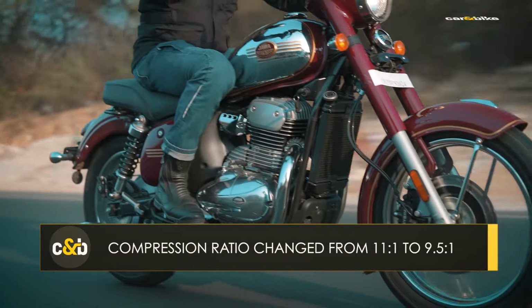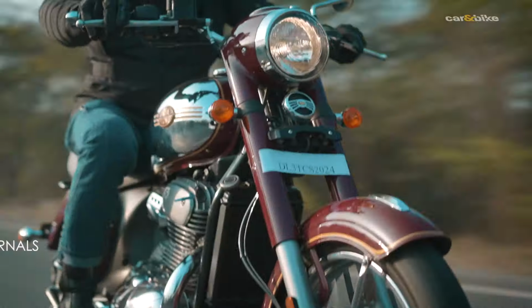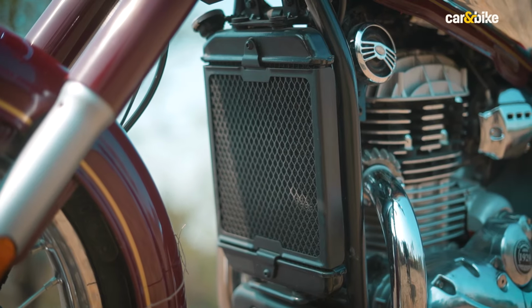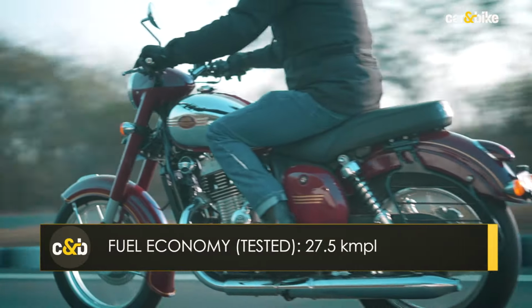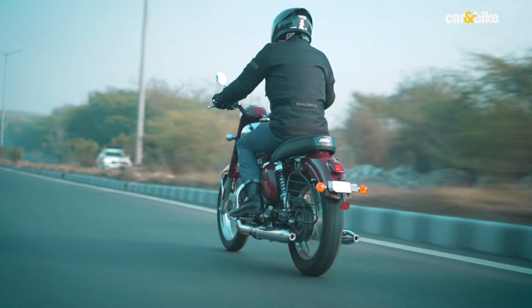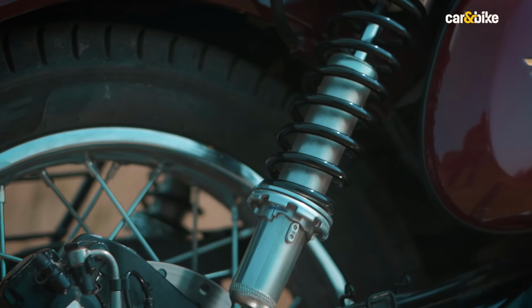Overall, the engine gets a lower compression ratio now and feels a lot more relaxed. With a bigger throttle body, larger fuel pump, as well as updated camshaft, the engine seems to breathe freer than before as well. And with many other changes to the engine's internals, the Jawa 350's engine seems to have much better refinement levels. The only area which could have needed more improvement is in the suspension.